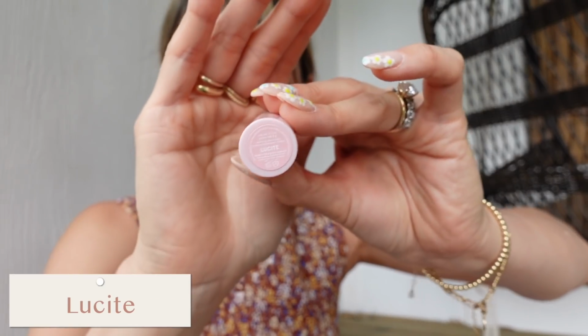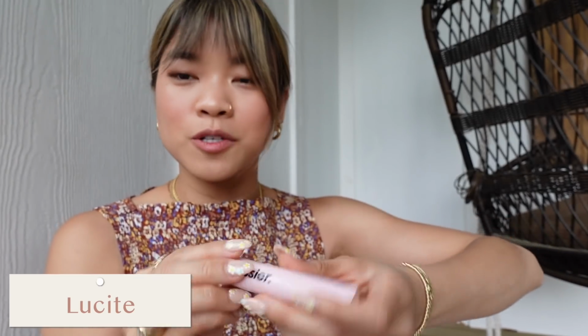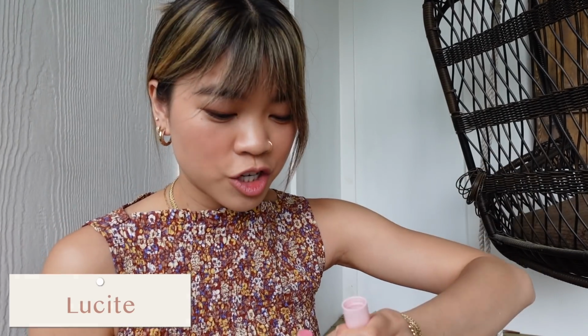Okay, I am probably gonna run out of arm space here because I have 3 more shades and I feel like I only have room for 2 more colors. This is the next shade, Lucite, L-U-C-I-T-E. Is that how you would say that? This next shade here, ooh, it's baby pink. It's almost the exact same color as the tube. So it's almost like a little Glossier pink shade.